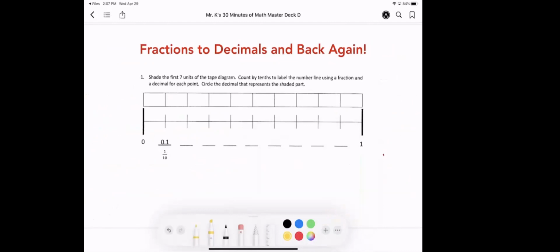So here they are. 1, 2, 3, 4, 5, 6, 7. And then it says, count by tenths to label the number line using a fraction and decimal for each point. So right here, that's 1/10. That's how we write it in decimals. And that's how we write it in fractions.